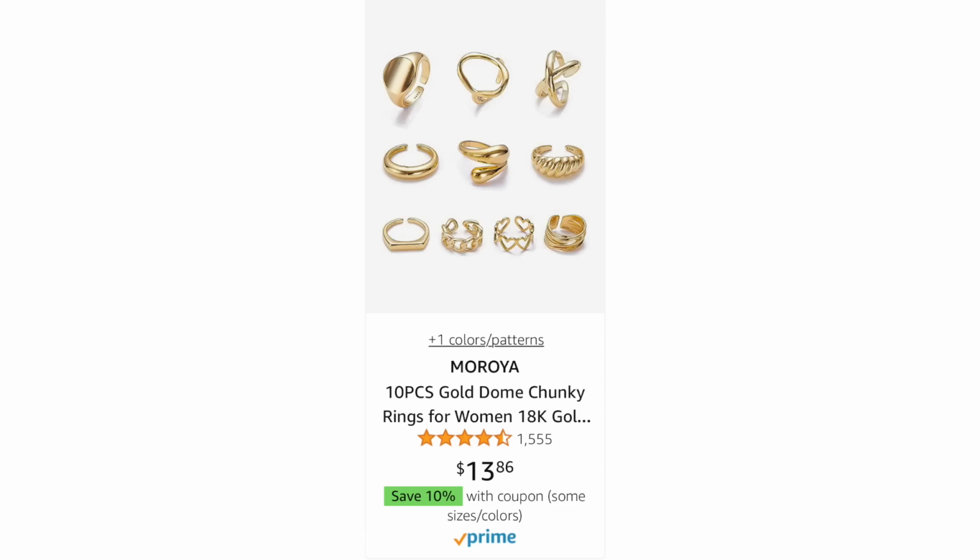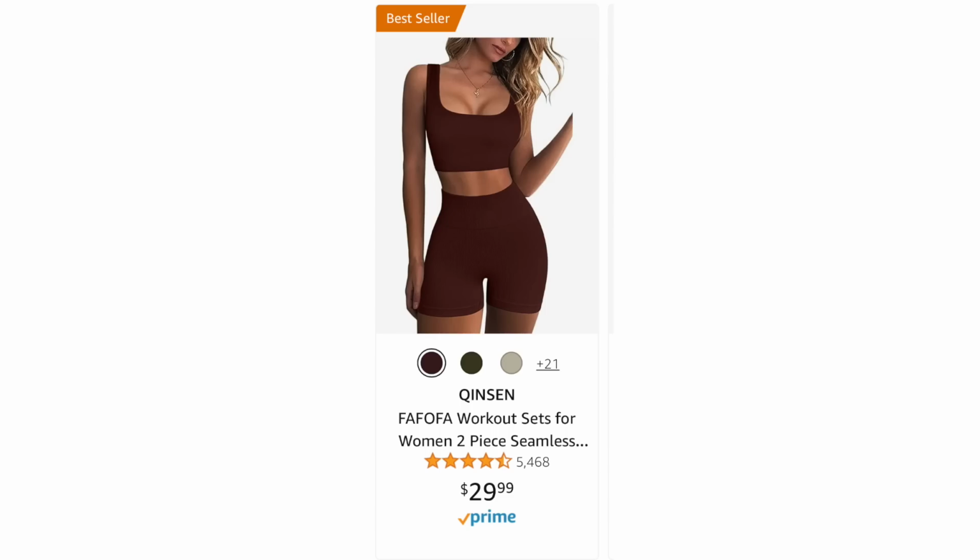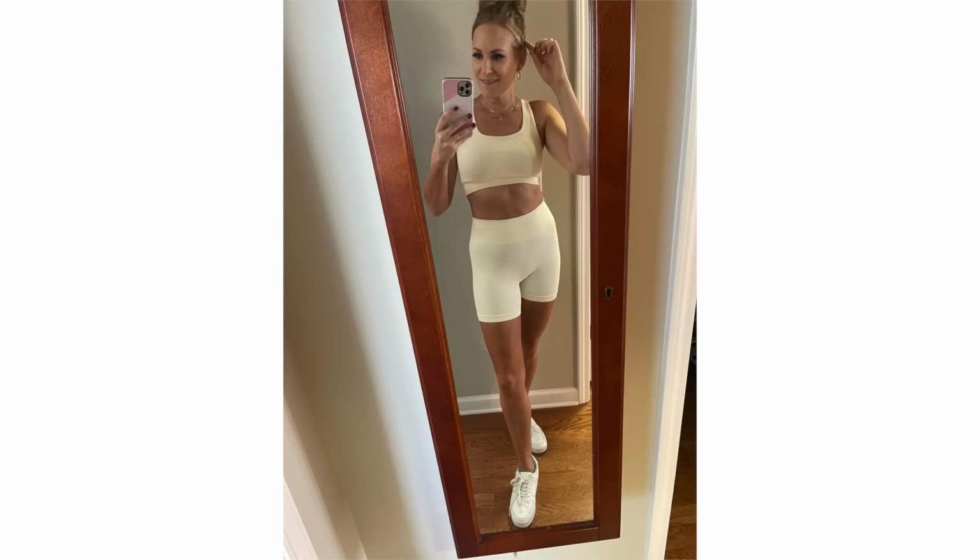If you're looking for some workout gear that's kind of more modern and just really comfortable but also holds everything in, especially after having babies, I really love these sets. They're just $15 a piece and it's better than anything that I've found in Target or anything like that. I really, really like these.